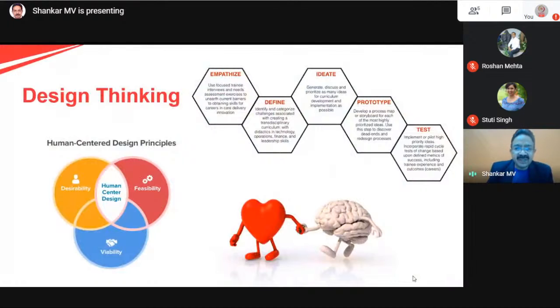So, in simple terms, design thinking is all about bringing your heart and your brain together. The emotional part of you and the analytical part of you, if they can come together and identify the right problems and solve those problems, then you are a true design thinker. And when we do this, we look at three important aspects: the desirability, the feasibility, and the viability. True human centered design lies at the interface of these three important parameters.